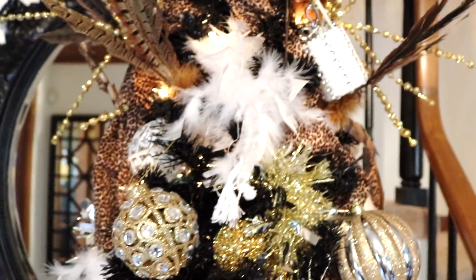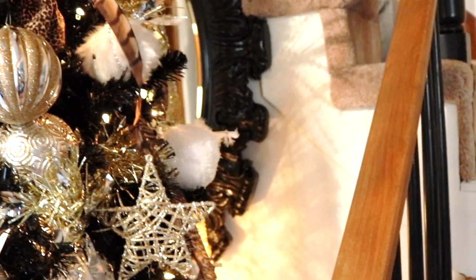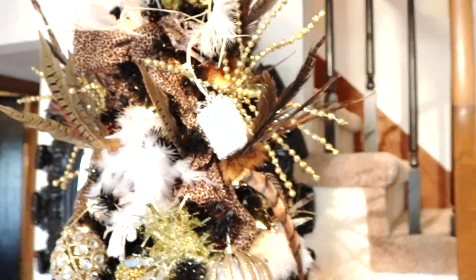And then I took the long feathers that were on my mantle last year, I twisted them and I ran them down the tree. So you'll see them kind of run down. And I had 7 feathers on my mantle, so I have the 7 feathers all around this tree. And those are the long ones. And then of course I have the little ones sticking out, and you can see them all at the top.